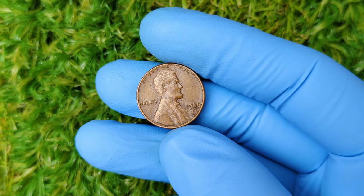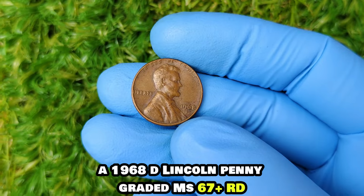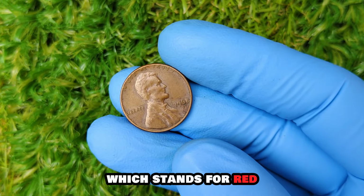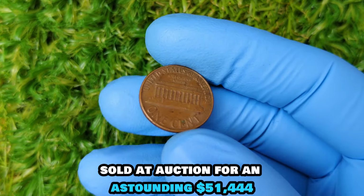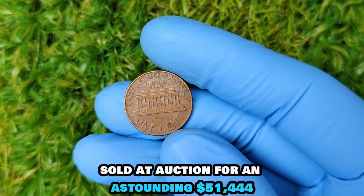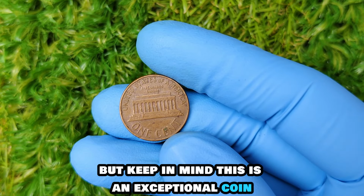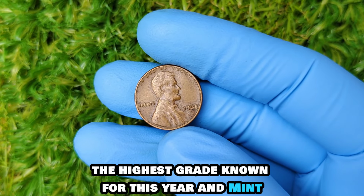worth a fortune. In fact, in 2019, a 1968 Lincoln penny graded MS67 Plus RD, which stands for red, a color designation for copper coins in top condition, sold at auction for an astounding $51,444. That's where today's market value comes from. But keep in mind, this is an exceptional coin, the highest grade known for this year and mint.